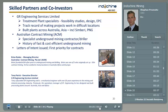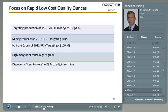Our focus, as mentioned, is going to be on rapid, low-cost, quality ounces by going underground. Look, if I could simplify this versus an open cut, you've got fewer toys, you've got smaller dumps, you've got paste plants, so you re-inject your tailings. It all actually becomes a whole lot more simple, and certainly much more simple from a security perspective.